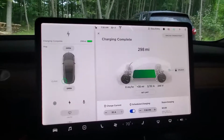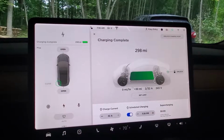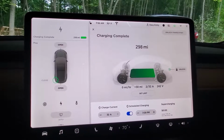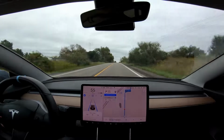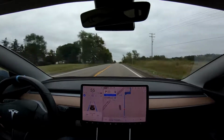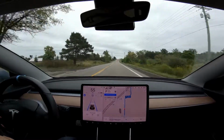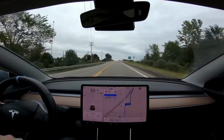So that's the home attempt at calibration. Did not work. So we're gonna head to a supercharger and try this again. All right, so it's a couple days, a few hundred miles later. I mean, come on, who else is wasting hundreds of miles worth of fuel for you just to test this stuff out? So I'm going to the supercharger here, about to get on the highway.